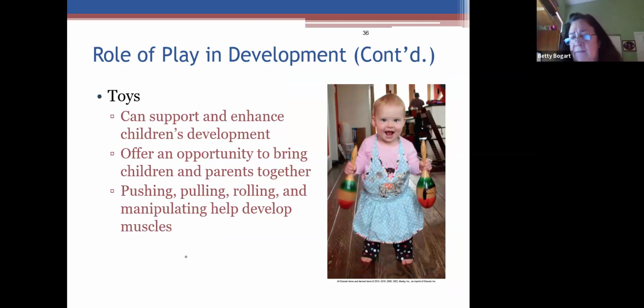Now, these toys and what we do with them and that tummy time that we give those infants, it just helps them push and pull and roll and manipulate, and it really helps them. One of the things with playing and toys is something called object permanence. Children are smart. You'll show them a toy and they're going to remember it, okay, once they see it. And you could put it and hide it under something.